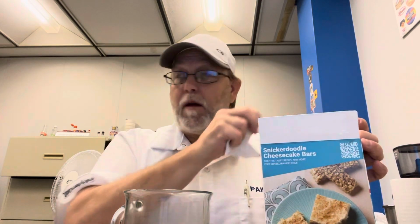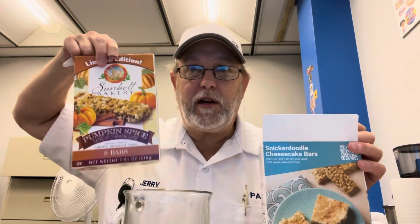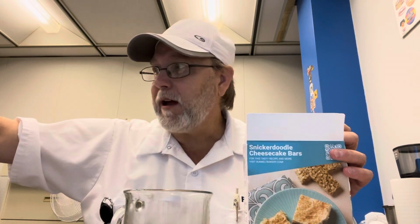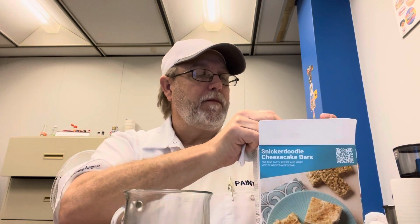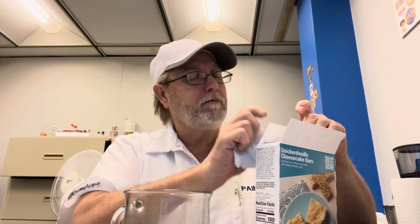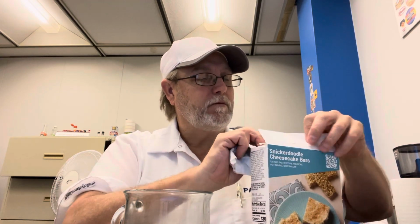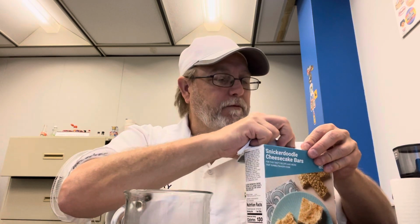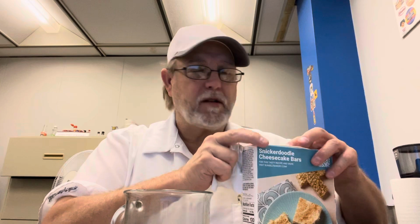Go from a special limited edition flavor for the fall. Get them while you can. To one that's supposedly a basic one. And the basic one is the better one. Weird, huh? All they had to do was get a little bit more pumpkin spice in there, and I would have been pleased with that pumpkin spice one.